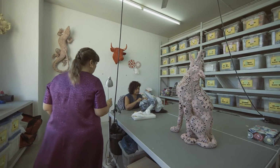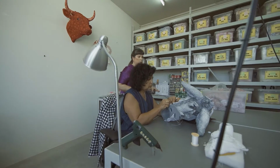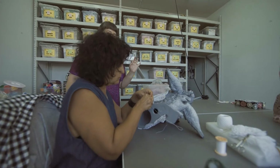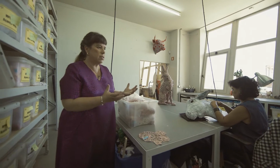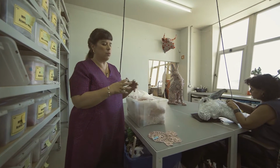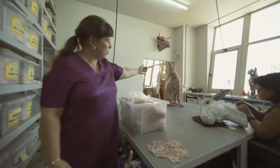That's what Clara is doing here, composing all the rosettes together. And so this is a very refined and very detailed work that needs a lot of patience and many hours. So they create this second skin that embellishes the ceramics and protects them at the same time. So when you look at the wolf, you don't understand where it starts or where it finishes.